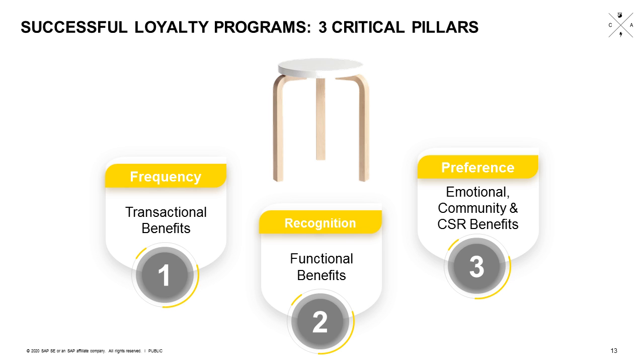So now that we've covered the customer database strategy, let's discuss the 3 critical pillars of successful loyalty programs. So first and foremost, transactional, functional, and emotional benefits should all be present and work in complementary ways to build loyalty in a simple, generous, and consistent manner. Remember that your customers will react to various benefits differently based on their current state of mind, and each is meant to deliver something very specific to your brand.